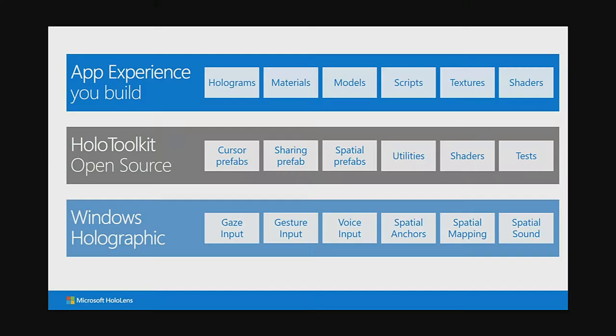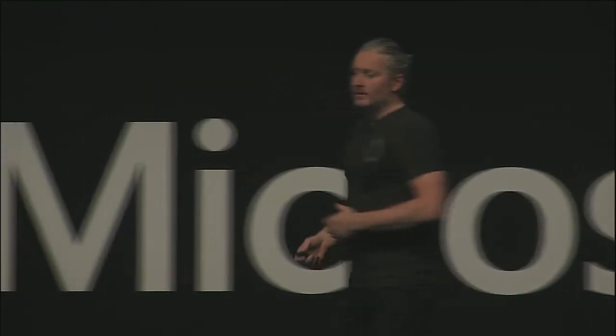As a layer on top of that, and this is really about customizing your experience and your app build, we've got things like models, textures, shaders. Now, if you're a traditional 2D app developer, maybe you don't have the skills, or you don't know what these things are. Traditionally, in game development scenarios, teams inside game development houses will typically have a couple of 3D artists, maybe a sound designer, a couple of programmers. And they're the kind of teams that you need to build holographic apps.